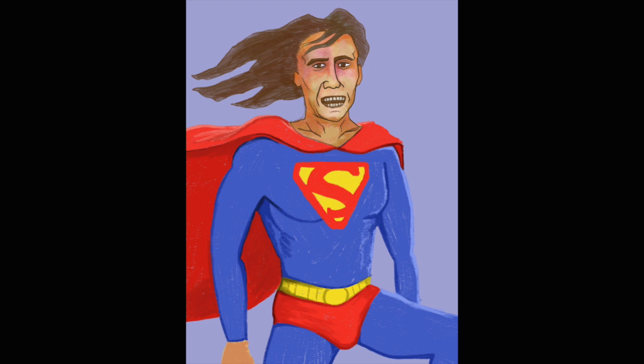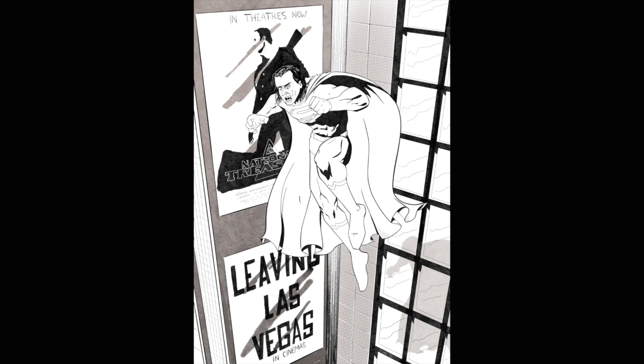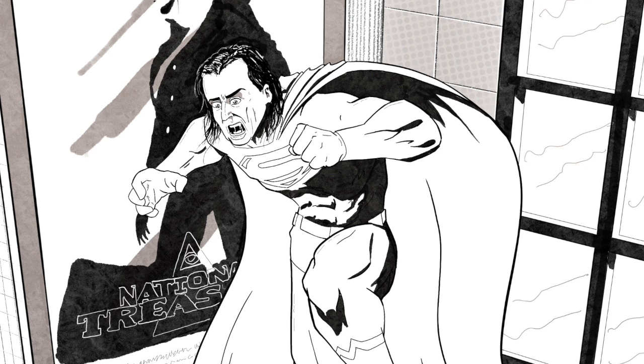Or Flap Flap Flap, Wind in His Hair by Josiah. Good Nick Cage likeness, got the long face and sleepy eyes. Little bit of Beavis and Butthead vibe. So if this were a movie, it would be for teenagers, I think. Nice consistent style. Then Paul with a whole scene. Also a very good Cage face and expression. Don't mess with this Superman.